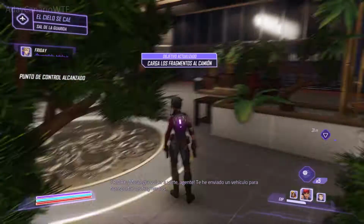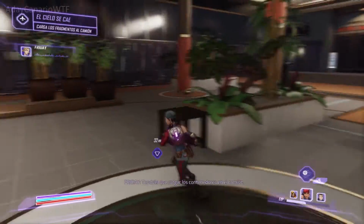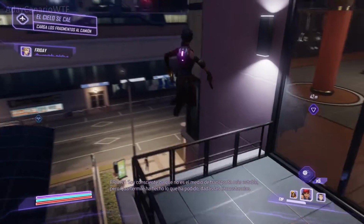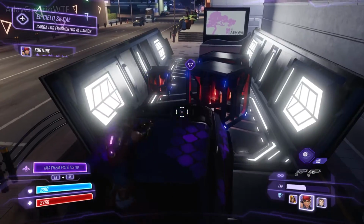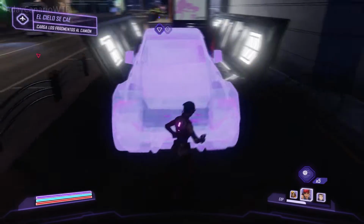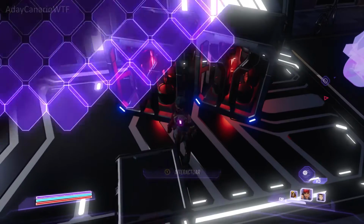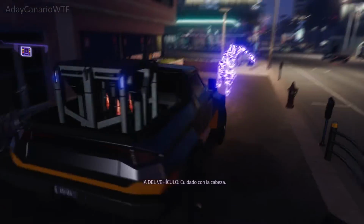You again, Agent. I've sent you a vehicle to transport the fragments. You'll need to load the containers on the truck. I realize it's not the most stable transportation, but Quartermile did his best under the circumstances. I don't think this is a good idea, Friday. Watch your head.